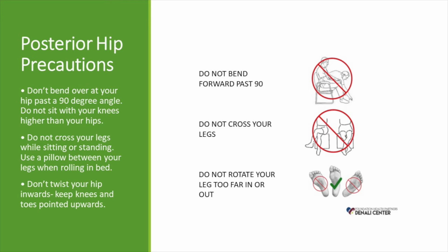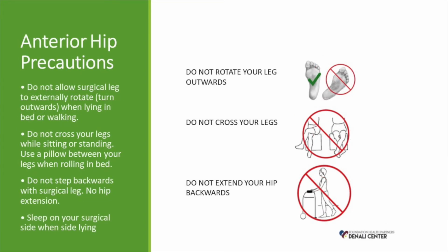You will need to be aware of these movements while in bed, sitting up, and standing with your surgical leg planted. With the anterior approach, you will not be able to cross your legs, rotate your leg outward, or extend your hip backward. Again, the specific precautions you receive will depend on your surgeon and will be taught to you multiple times after your surgery.